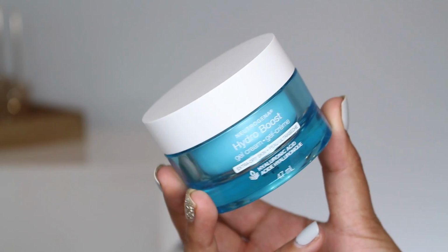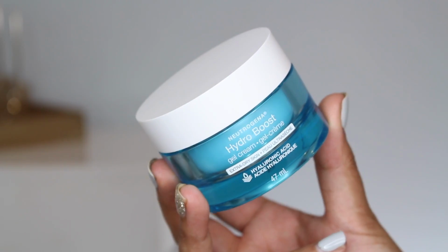Lastly, I want to mention this from Neutrogena. This is the Hydro Boost Gel Cream for extra dry skin.